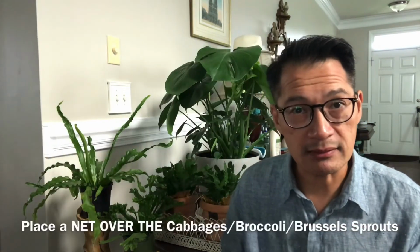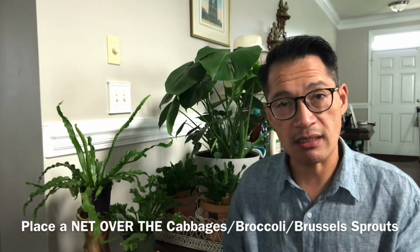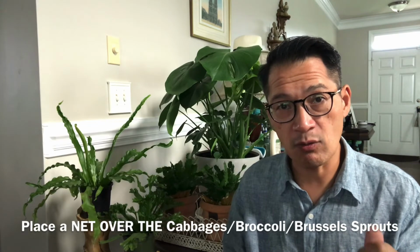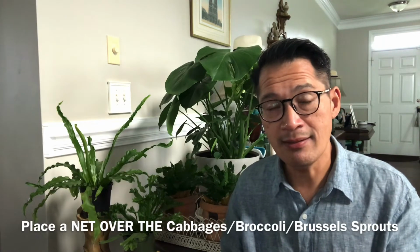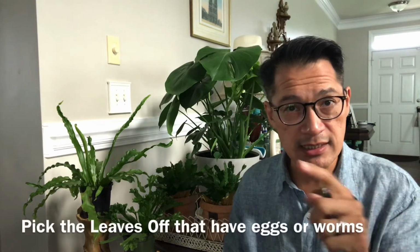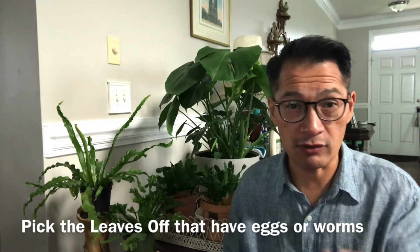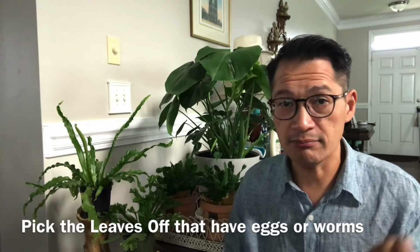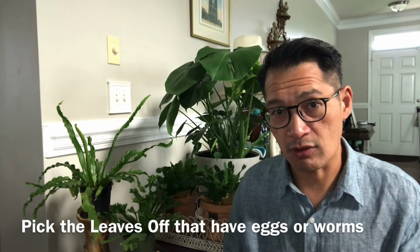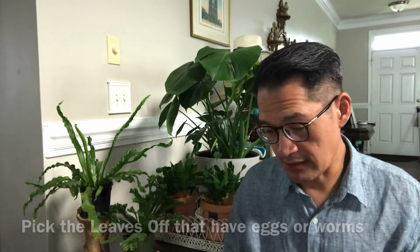You want to put a net on top of it the second you put the starter on your garden bed. The reason for that is you're preventing the white butterflies from coming in and laying the eggs, which will decimate your plants. Another way, when it's too late and you start seeing, you look under the leaves, and when you see these eggs, you just have to pick them out or pick the leaf altogether and put them in the trash. That way it doesn't spread, because you want to prevent the worms from spreading all over your patch.